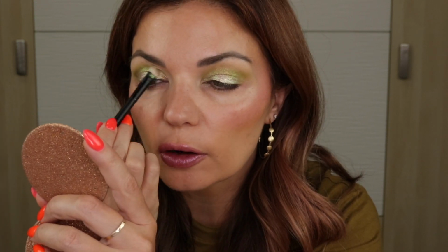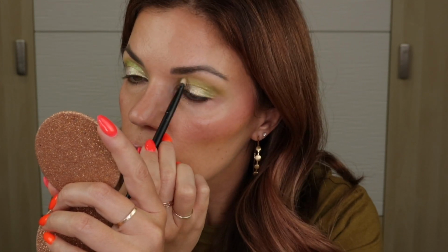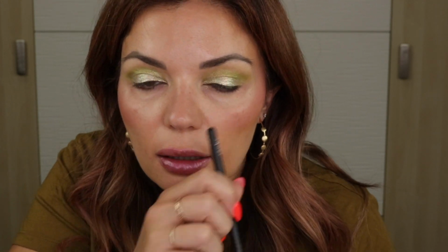Cute. I'm going to blend out the edge of that in just a moment, but I'm going to do the other eye first. Okay, now that most of the shadow's off the brush, I'm just flipping it over and I'm blending any harsh edge. Oh, I colored outside the lines a little bit down here on the bottom, but that's okay. We can take care of that.